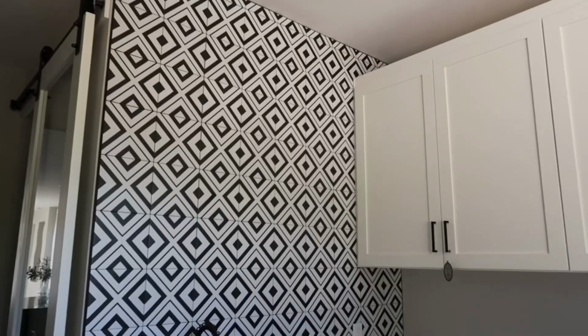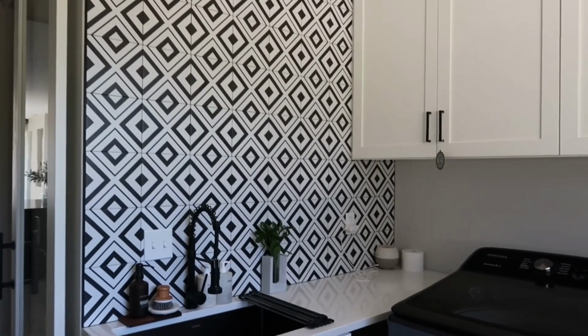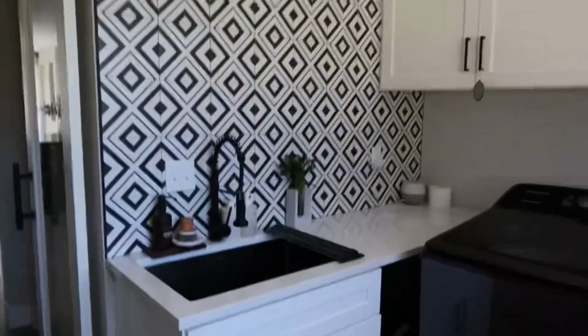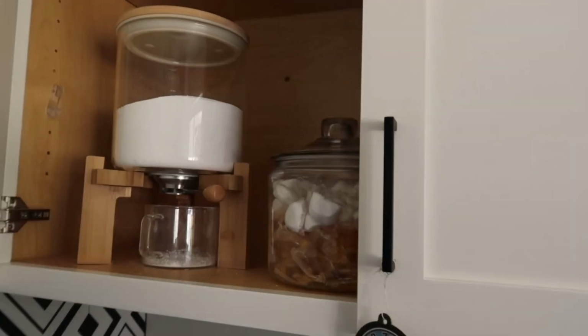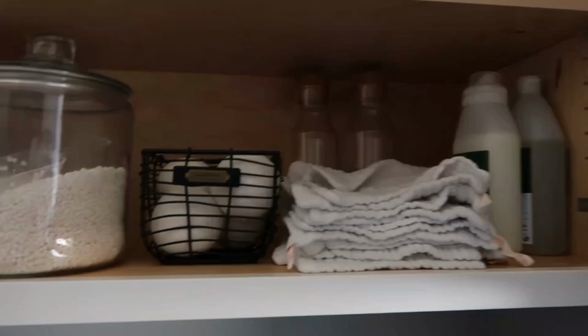To the right of our pantry is our laundry room. I didn't like this wall when we first moved into our house, but it's definitely grown on me. I feel like it's just so unique and so different. Our sink and our washer and dryer and just some more storage. We have just a storage closet right here. And this is all of our laundry detergent and our softeners and some more on the other side as well.